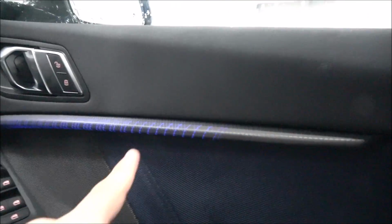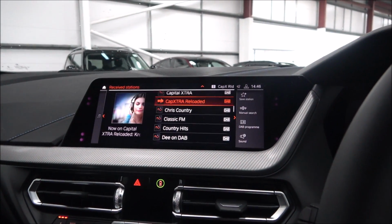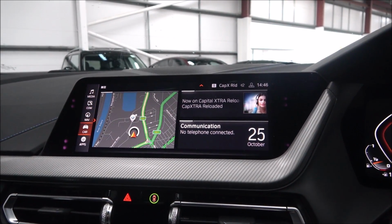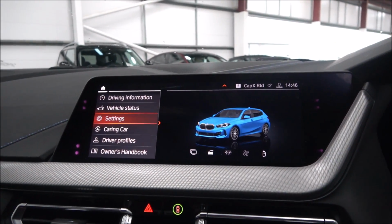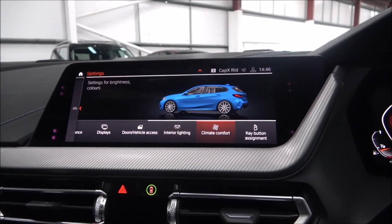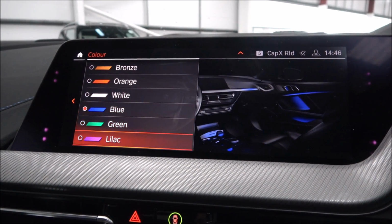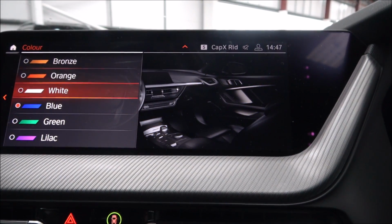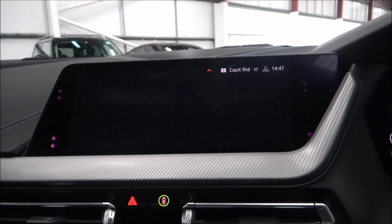And as you can tell, BMW mood lighting, you can actually change that. So I think if we go onto the home screen, that's the radio. Go onto the home screen. I'm not too sure how to get into it. If we press on car, there we go. They've got the little 1 Series there in the same colour as the actual car. That's cool. We go to settings. There we go. Interior lighting. You can actually change the colour of it. That's a really good touch. So at the moment it's blue, and that's what it looked like inside the car. Orange is pretty cool. And then we'll go back home again.